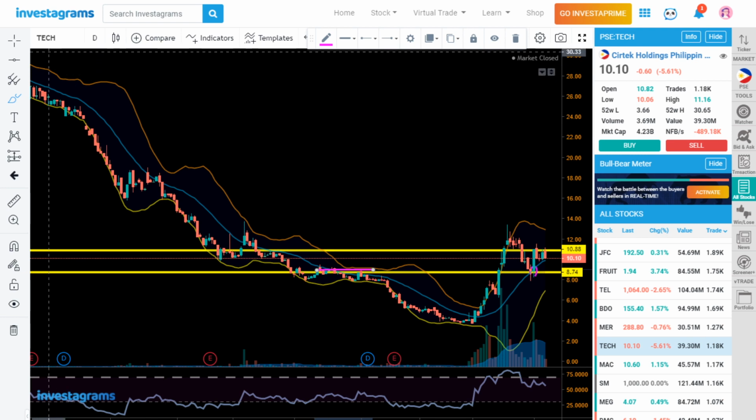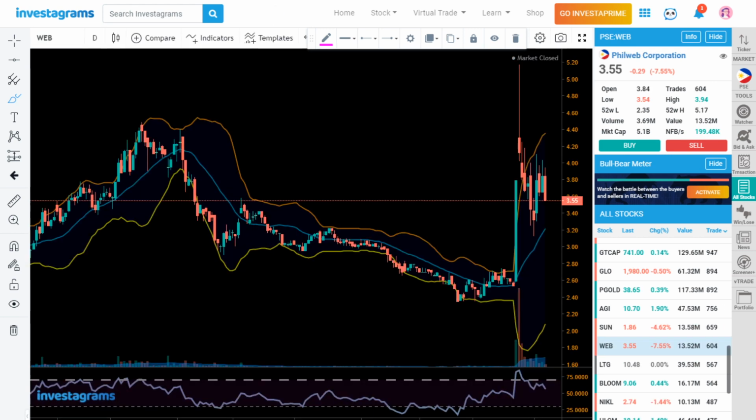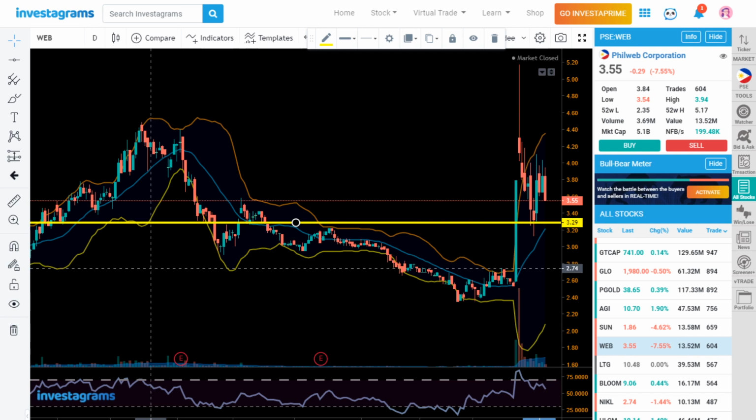Web as well. Web might revisit this level, 3.31. It might continue to decline, around 3.30. It will continue to rest, and let's see if it will just give us a smooth bounce in that level.